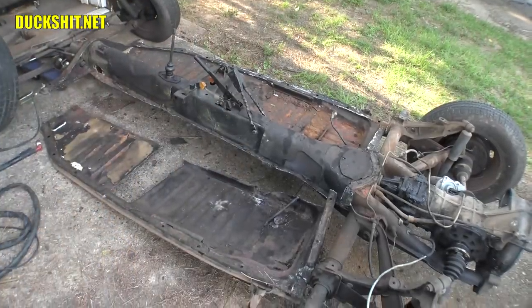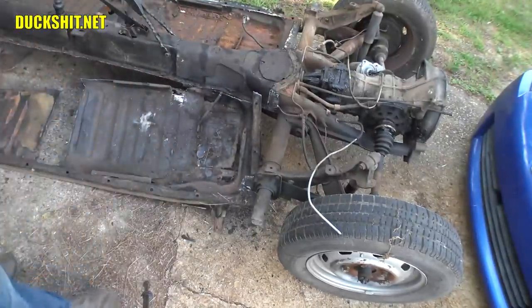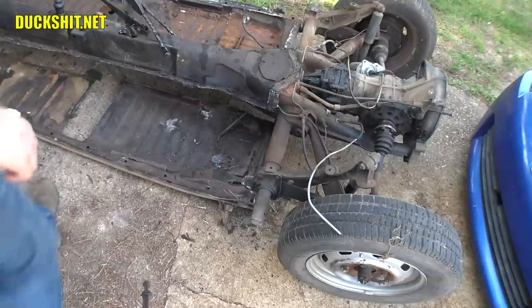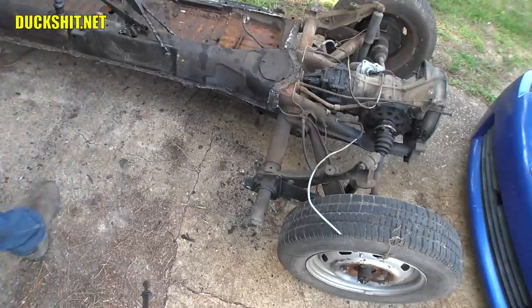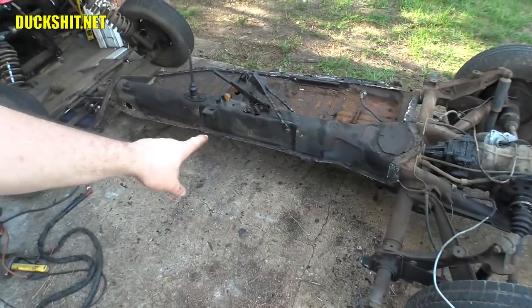Looks like it's gonna need a little more work over here on this end, right here on the little hook. Oh, never mind, there it is, it's off. All right, one floor pan is out. Push it out of the way. Now there's a remainder of that metal that's on here along this lip.